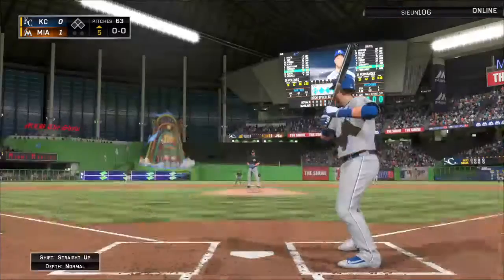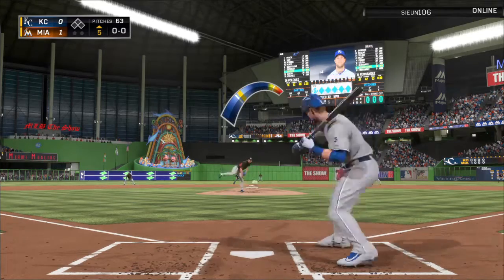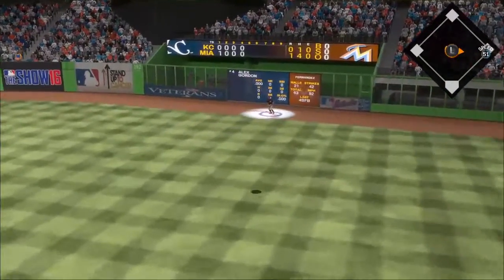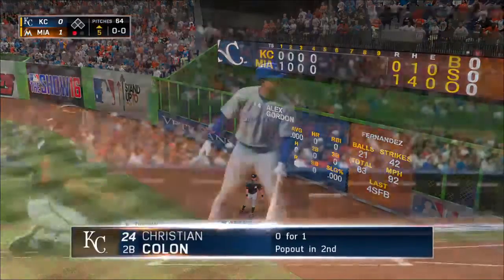Leading off the inning, Alex Gordon, and they'll need him to get something going here. Well, they still aren't even on the board yet, so this leadoff guy needs to get on so they can manufacture a run. Ichiro racing back. He tracks it down. A nice running play, and there's 1 away.